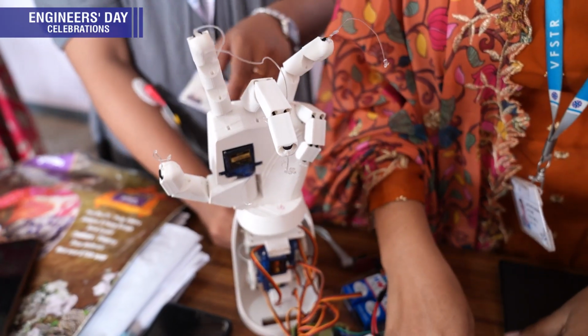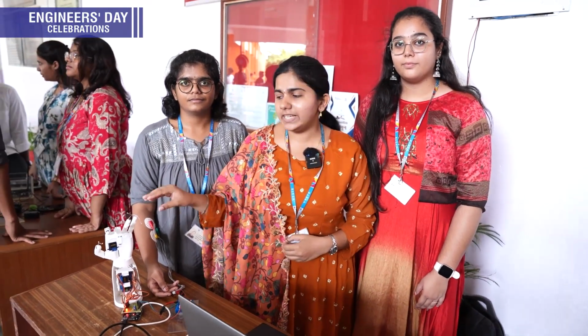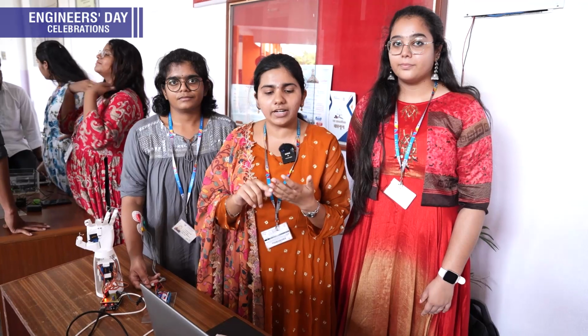We are from the Biomedical Engineering Department and myself Vasudha. So this is the prosthetic arm. It's also known as the myoelectric arm. Why myoelectric arm? The basic function of this is it works based on the muscle activity of the arm. So the fingers will be moved based on the movement of our fingers.